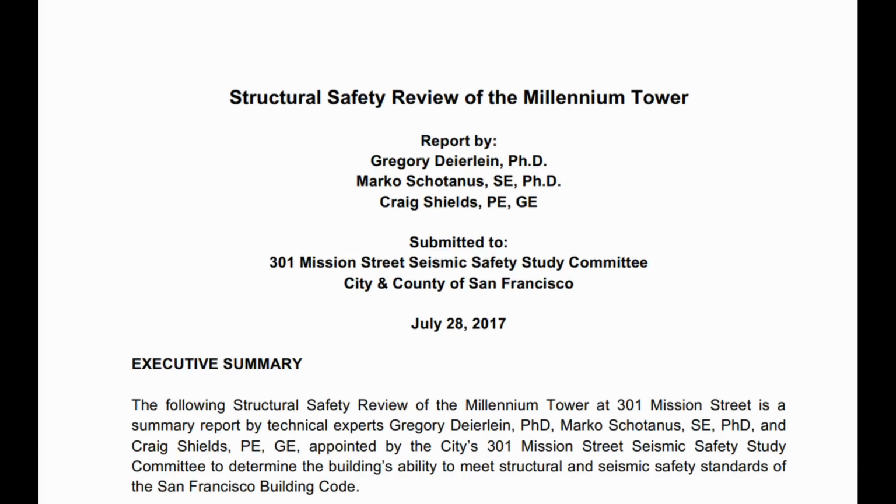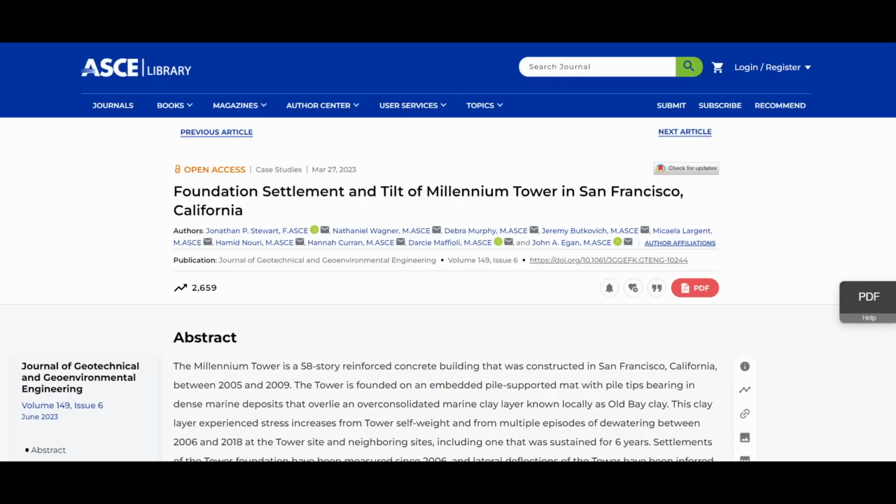But back in 2017, the city required what they called an independent review of the situation, and this was of the building settlement and tilt prior to the installation of these remediation piles. As I mentioned, that was completed in 2023. Now I'm going to come back to this independent review because there have been other engineers that have been highly critical of not only the findings but the methodology that was used to compile this report, which in essence said everything's good. Then there was a study published last year through ASCE entitled "The Foundation Settlement and Tilt of Millennium Tower in San Francisco, California."